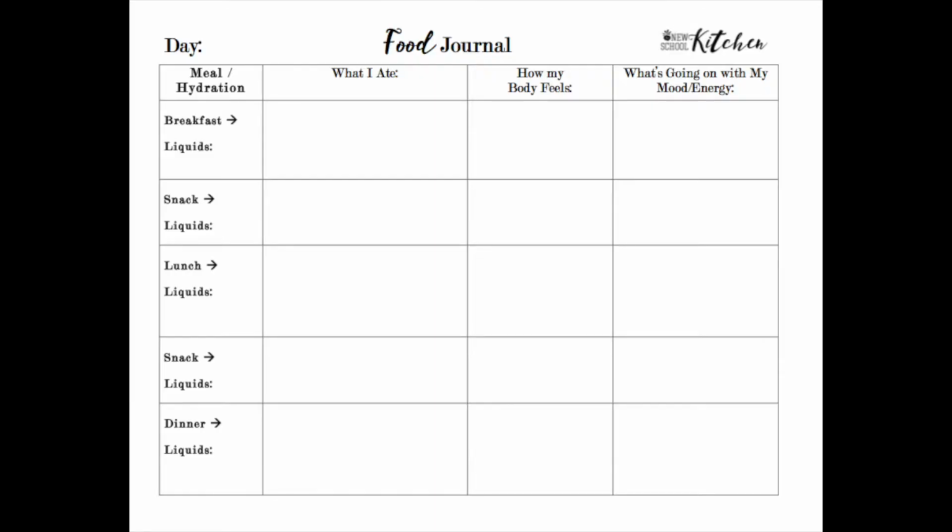Once the food enters your system, paying attention is key. When you take the time to listen, using tools like a tracking journal, for example, you can start to hear which foods serve you and which ones zap you, and then adjust from there.